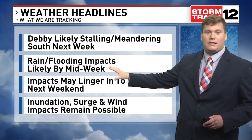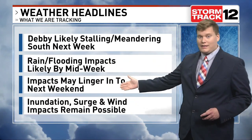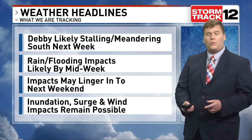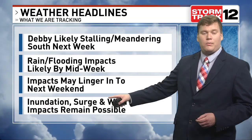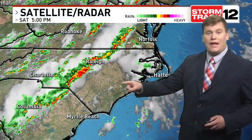For us, our biggest impacts are looking to be the rain and the flooding potential by midweek, likely lasting into the following weekend. And we are not necessarily out of the woods in terms of other impacts from the wind that could push up water. So inundation, we will continue to hash out those numbers as well, especially by the mid to late week, and even with some severe threat as it potentially lifts north.